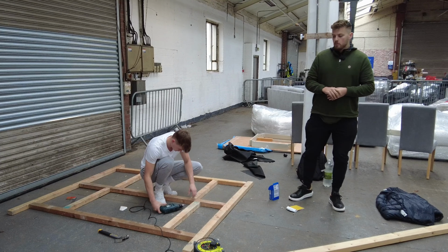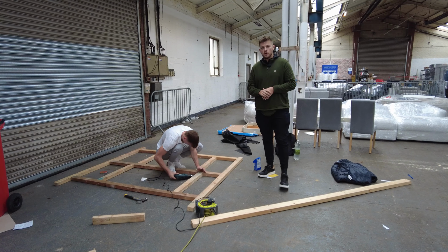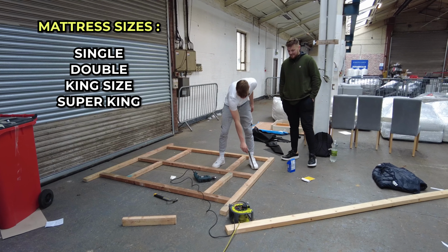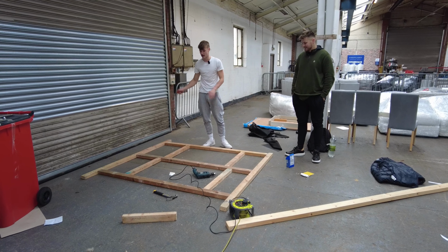So Westy's cracking on building the framework to hold the mattresses that we're going to be starting next week for the photography. Westy, talk us through what you're doing. Obviously it has to hold the singles all the way up to the Super Kings, so this from here to here will hold the singles, and the Super Kings will fit on this with a tiny bit of overlap on each side and at the top.